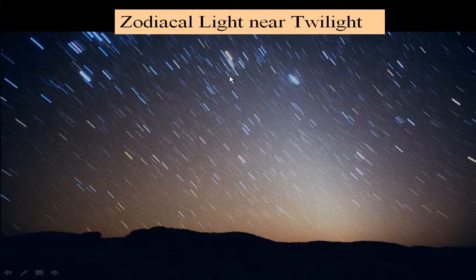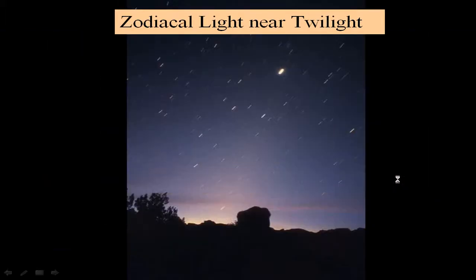Here's a picture of zodiacal light. You can see it extending up from the horizon in a vertical direction near twilight. Here's another. It's a little bit more obvious in this picture. Sun has just set, and you can see this light extending upward, directly up from the horizon.